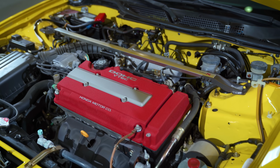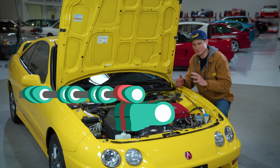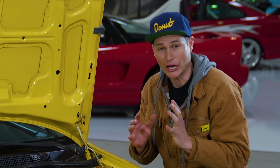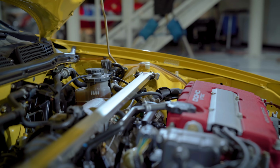Now, the main thing Type R did for you was give you some engine treatment. And this car has VTEC. I'm not gonna explain what VTEC is. We've done that here a lot at Donut, but basically what it does is you get two different types of car in one package. Stop and go traffic, Dr. Jekyll, and ripping down the ramp, Mr. Hyde. And this one in particular is the best VTEC version you could ever have gotten.